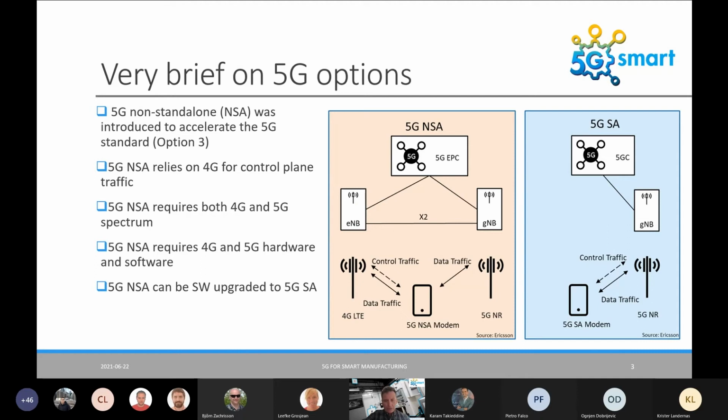So this was a quick way to introduce 5G communication early on. And as you can see in the orange box, there is communication over the so-called X2 interface between the 4G and 5G base stations, and the data traffic to and from the 5G non-standalone modem is going primarily over the 5G, but also over the 4G access. So the practical differences are that 5G non-standalone requires spectrum both for the 4G and for the 5G. And then there is, of course, also a need for both hardware and software support for both technologies. The good thing is that, given that the initial hardware supports it, the upgrade from 5G non-standalone to 5G SA can be done with software.